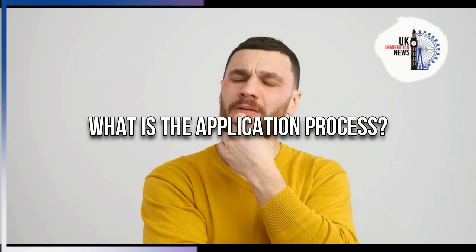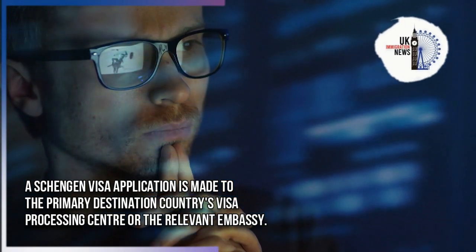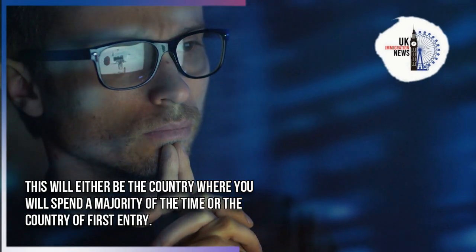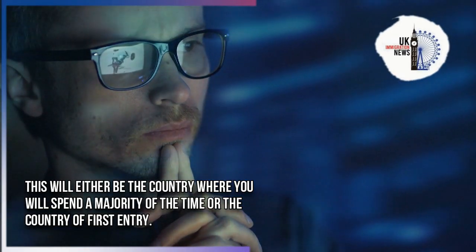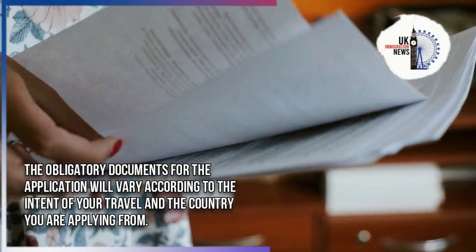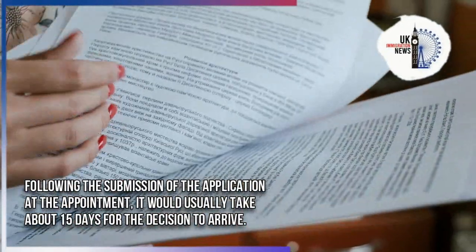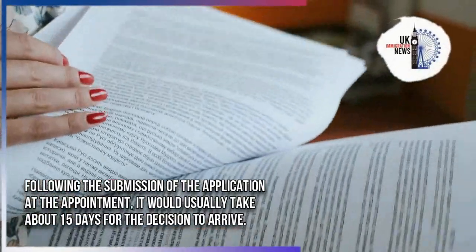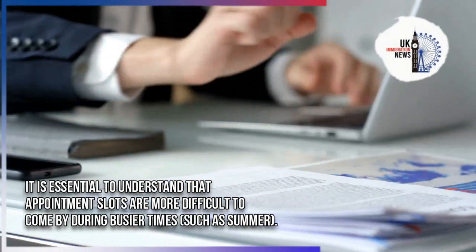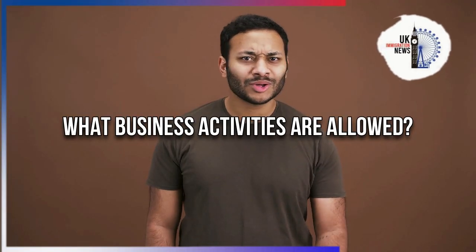What is the application process? A Schengen visa application is made to the primary destination country's visa processing center, or the relevant embassy. This will either be the country where you will spend a majority of the time, or the country of first entry. The obligatory documents for the application will vary according to the intent of your travel and the country you are applying from. Following the submission of the application at the appointment, it would usually take about 15 days for the decision to arrive. It is essential to understand that appointment slots are more difficult to come by during busier times, such as summer.